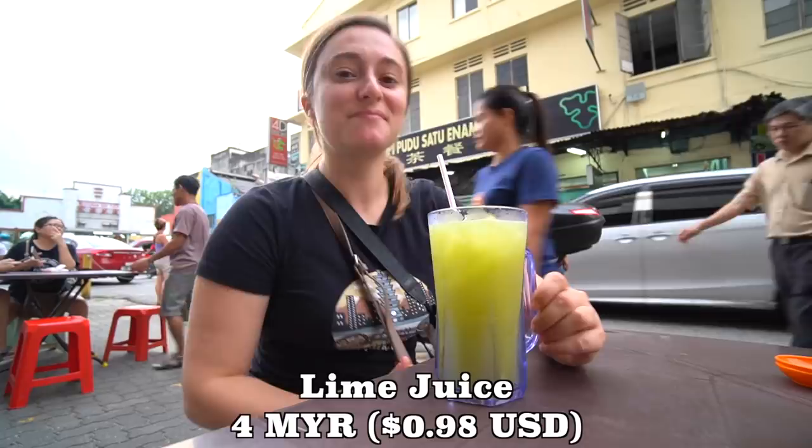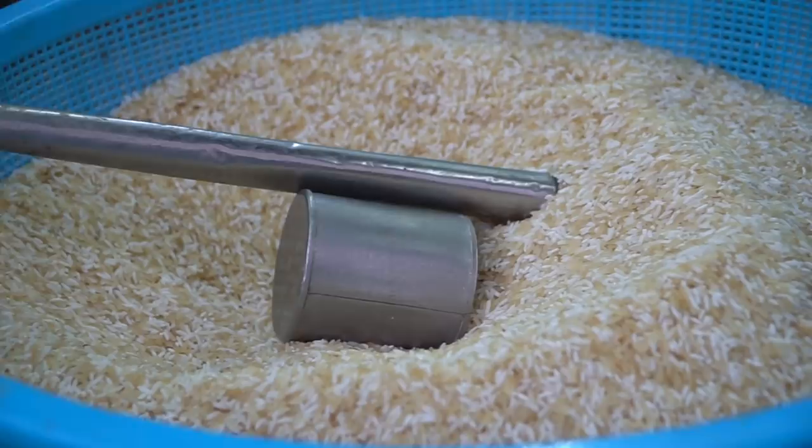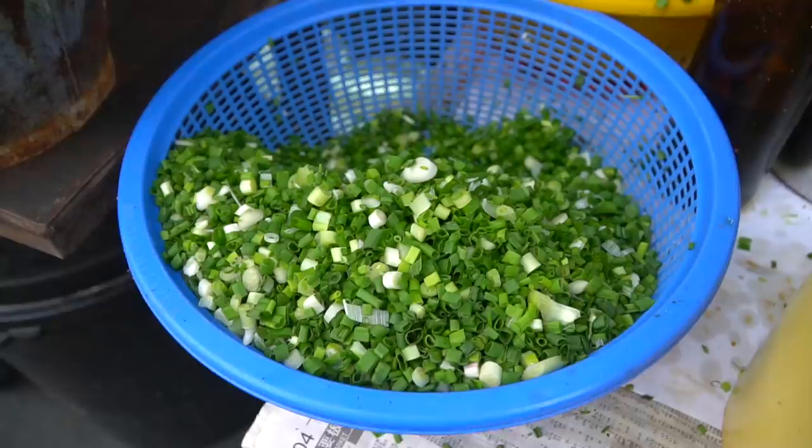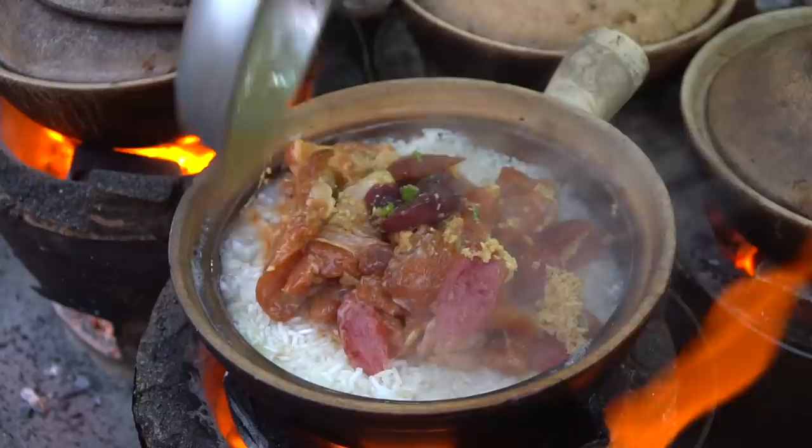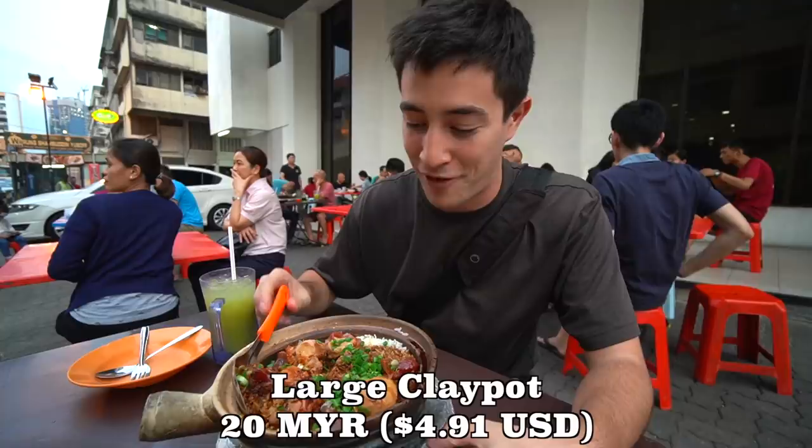So first he'll start with just the rice in the clay pot with some water cooking the rice. While it's cooking, he will put together a bowl of chicken. I saw some garlic and ginger paste. He put some thick soy sauce and a couple other ingredients. And then he'll put all of that, the meat and all of that sauce, on top of the rice and let it cook away.